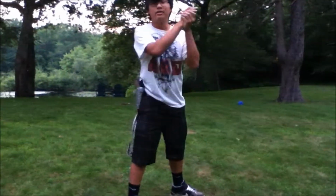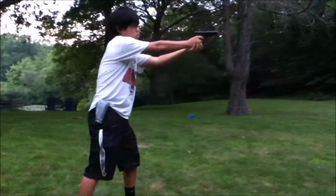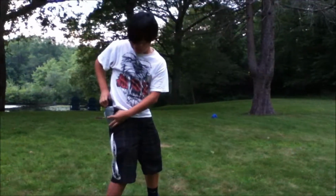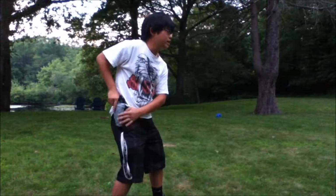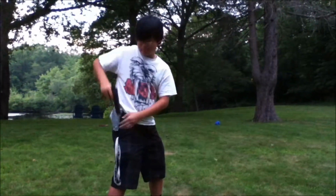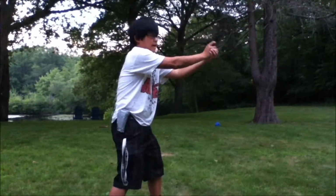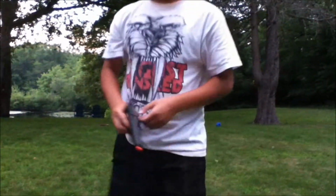Remember, two hands is most accuracy. So you draw your weapon, two hands, right? Let me go through that a little bit slower so you can see it. You're standing like this, put your hand on your weapon, you pull it out, two hands. All right, two hands. Now, normal speed, you pull it out, and fire. And that's pretty much how you would use this weapon.